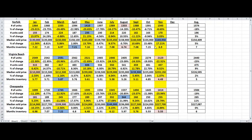6.9 is the months of inventory. That's staying right around the average, which is 7 months. We're looking for anywhere between 4 to 8 months as a normal market, 4 to 6 months. So Norfolk, you're right in that realm.